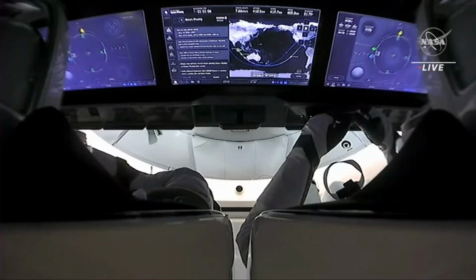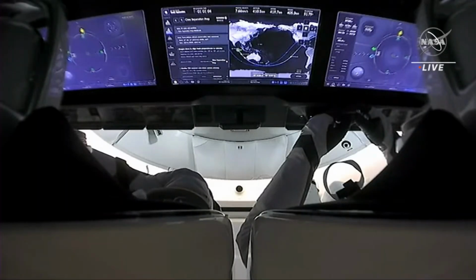Deorbit sequence start. SpaceX Dragon, put the heads back, and we see the same.